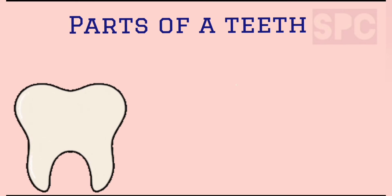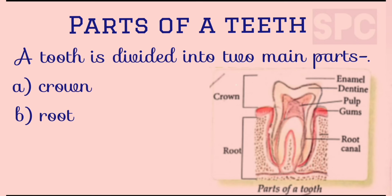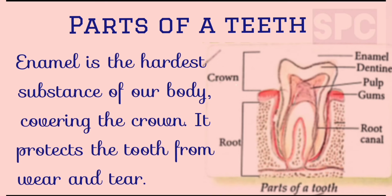Parts of a tooth. Let's understand the structure of a tooth in detail. Students, a tooth is divided into two main parts, crown and root. Crown is the visible part of a tooth. Enamel is the hardest substance in our body that covers the crown. It protects the tooth from wear and tear.